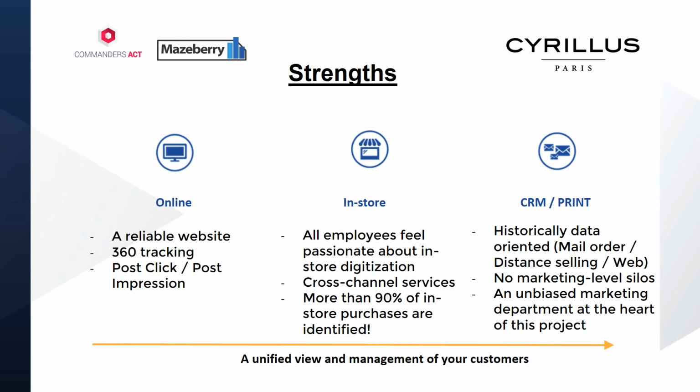And also, in terms of what was done in store, they had everyone on board. So everyone was really happy to join, really the in-store digitization, and also implementing cross-channel services. And all in all, when you think of it, it's a huge figure, but more than 90% of in-store purchases are actually identified. And it's something that's massive and a record in the industry.